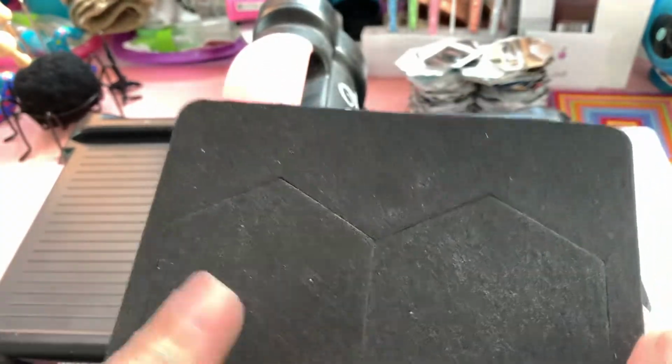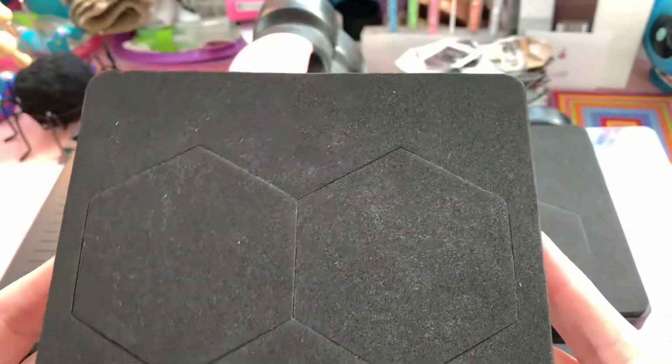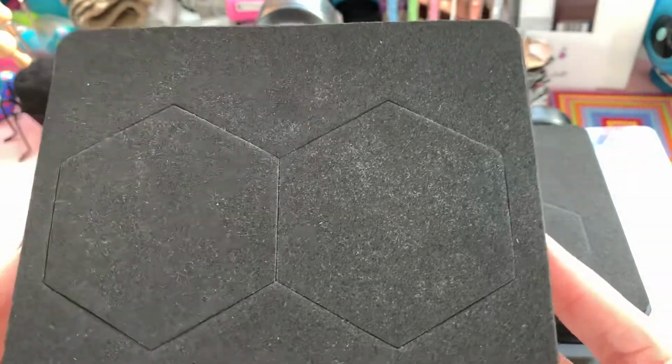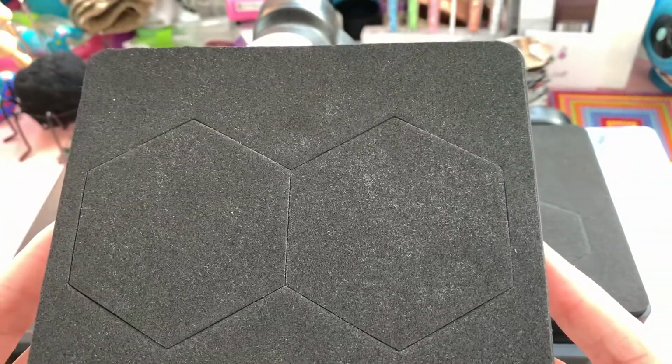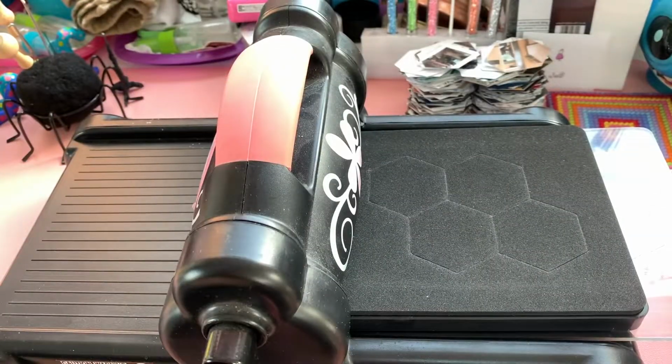Now this is not an essential part, but it's what I did, so that's why I'm showing you. It's a possibility that you can do this, and it takes out all the hassle of cutting with scissors and making sure your scissors are sharp enough. And anyway, that's what I did.